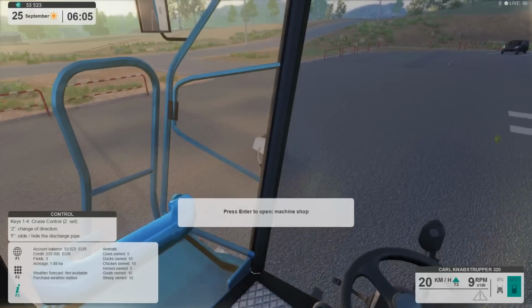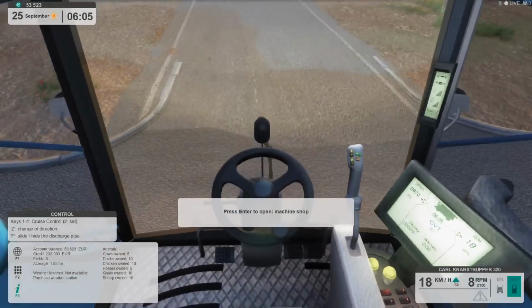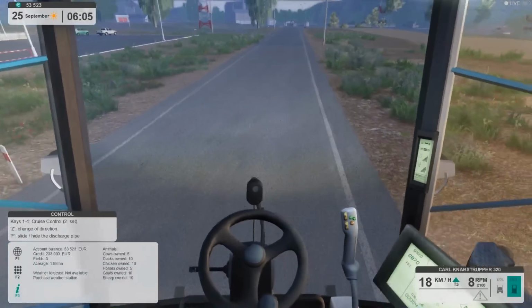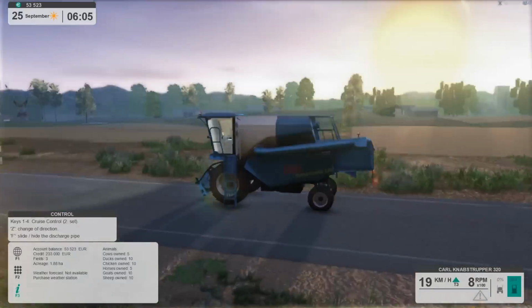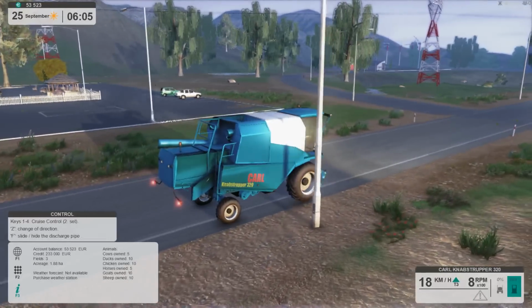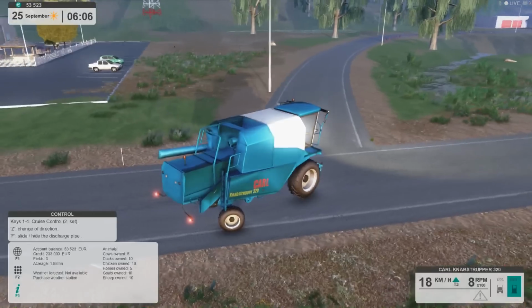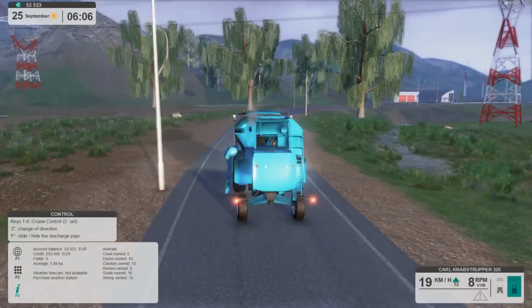Let's go run over to the dealership. Wow, this is nice. Fancy. You guys like it? So we bought our first harvester. Oh, sorry, learning to drive.